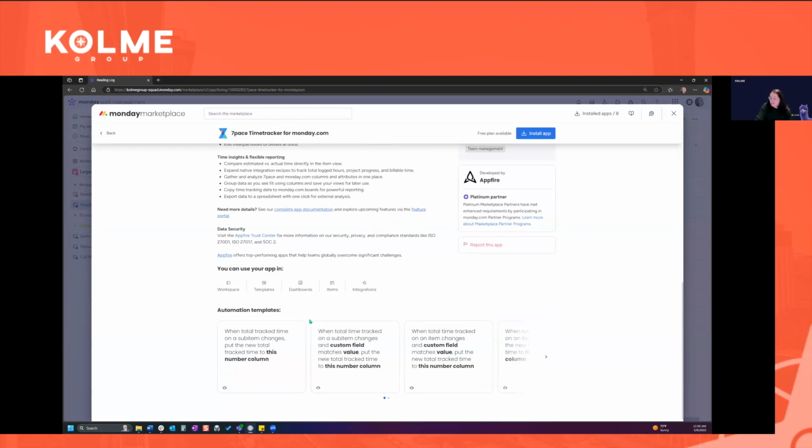But one of the best things is that down at the bottom, I can see if there are any automation templates that come with this app. That is going to save me from having to create them. When I click install app, Monday is going to do all of that for me. It's going to install it and optimize it. I didn't have to build it and I didn't have to take the time to do it. All I have to do is use it.